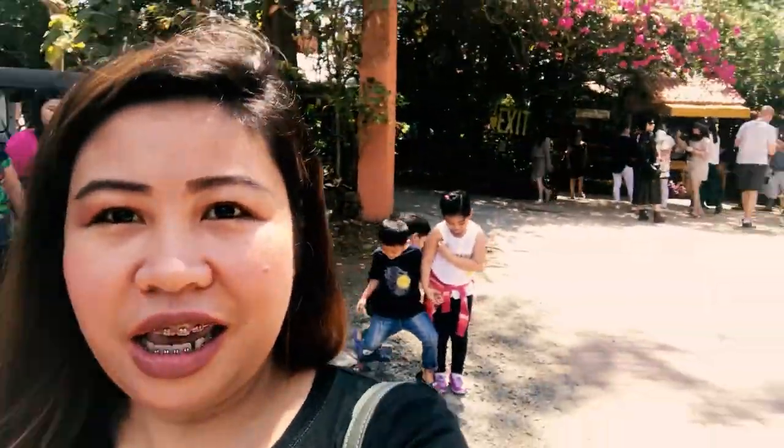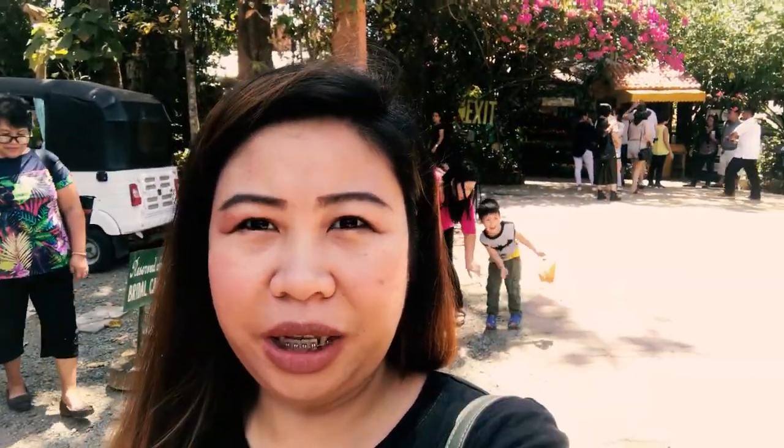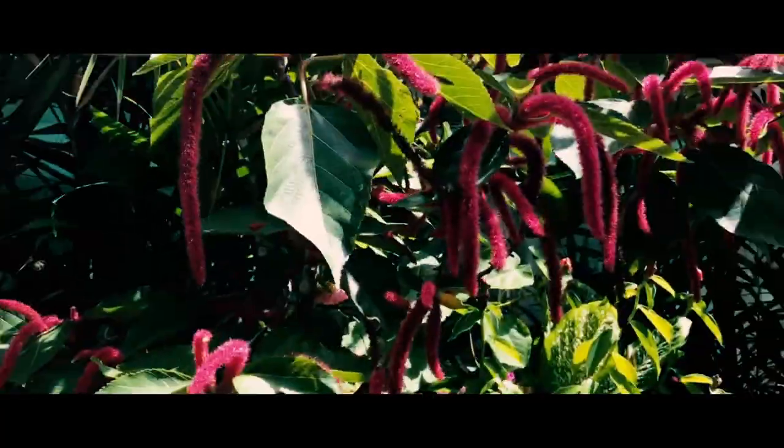We're here at Sonya's Garden in Tagaytay City. And we're gonna just make pasyal the kids here. And we're gonna tour you to the place. It's a beautiful place with so many flowers and gardens and plants. So, come and join us!